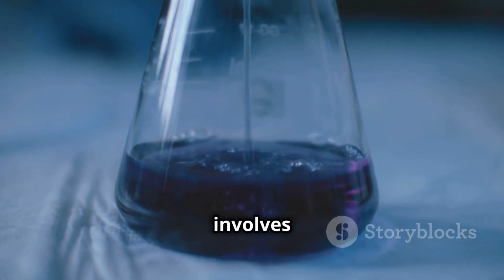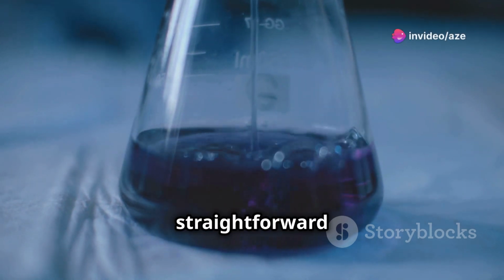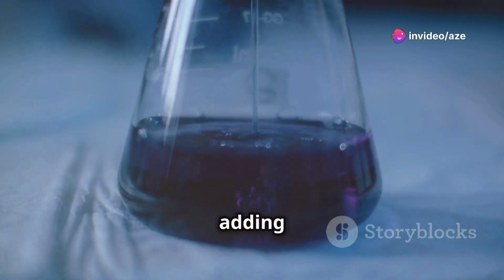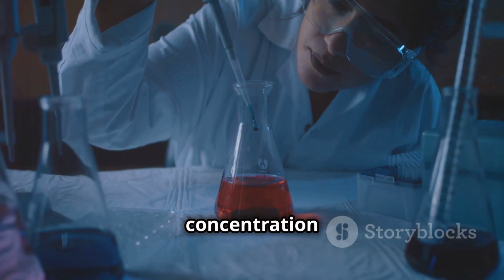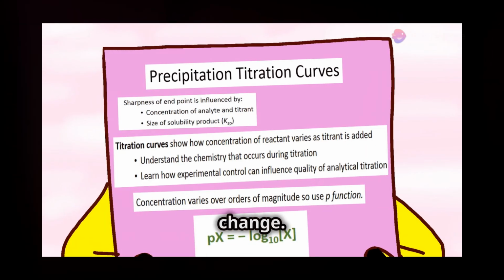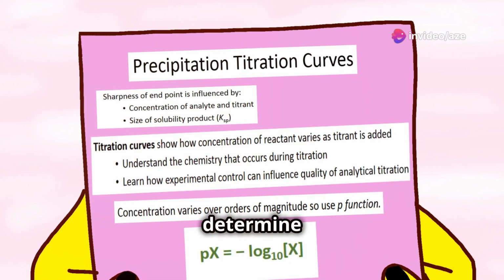Acid-base titration. This classic type of titration involves neutralizing an acid with a base or vice versa. It's one of the most straightforward and widely used titration methods. The process typically involves adding a titrant of known concentration to a solution of unknown concentration until the reaction reaches its endpoint, which is often indicated by a color change. It's like a chemical tug of war, and the indicator helps us determine the winner.